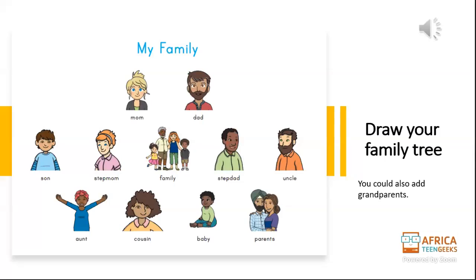How are you guys doing with your family trees? Someone says they're almost done. Okay, you have about 2 more minutes with me, but you don't have to worry. You can finish this up on your own time.